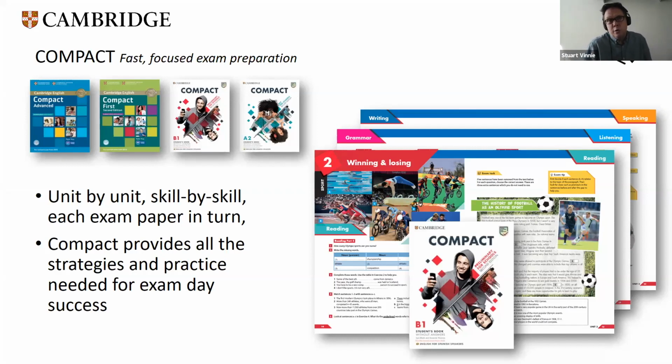As we all know, to pass an exam, you don't just need the language, you also need that kind of help with how to address each type of question. And this is what Compact provides, in addition to a review of the language and the skills at each exam level.